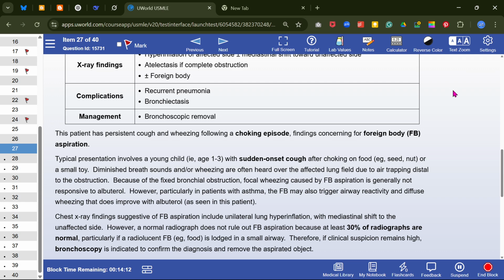Chest X-ray findings suggestive of foreign body aspiration include unilateral lung hyperinflation with mediastinal shift to the unaffected side. However, a normal radiograph does not rule out foreign body aspiration, because at least 30% of radiographs are normal if a radiolucent foreign body is lost in a small airway. Therefore, if clinical suspicion remains high, bronchoscopy is indicated to confirm the diagnosis and remove the aspirated object.